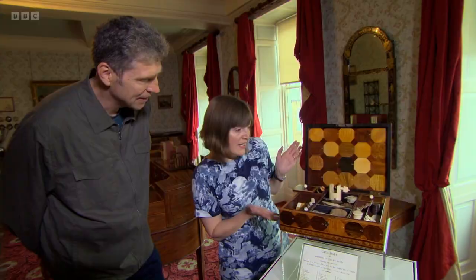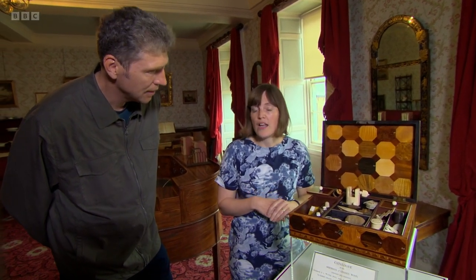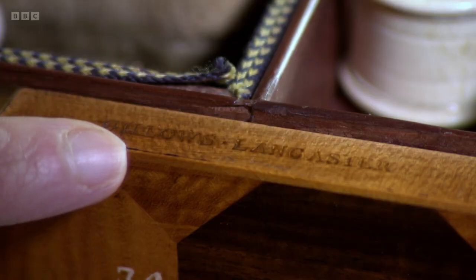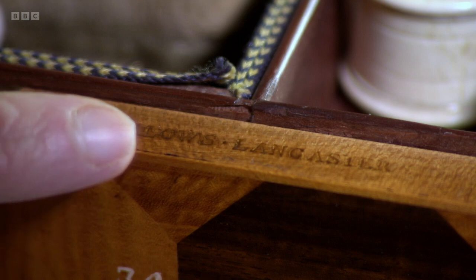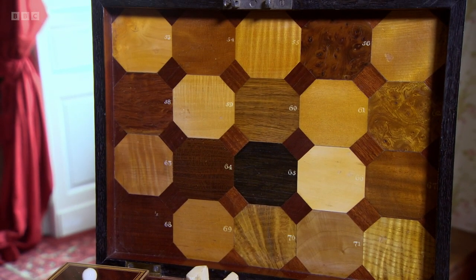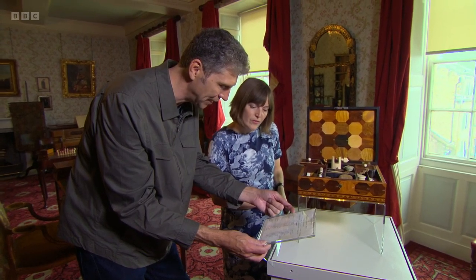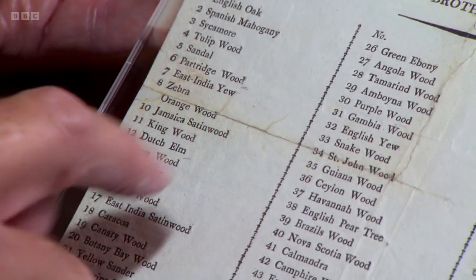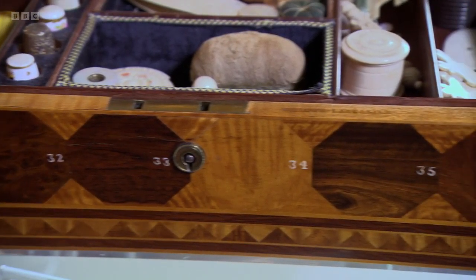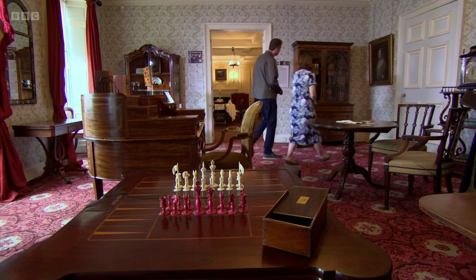This beautiful ladies' workbox is a very, very fancy sewing box from 1808, made by Gillow's, and if you look closely you can see the Gillow's Lancaster stamp at the front there. And this is a kind of specimen piece. It's got 72 different samples of wood from all around the world in it. Wow, it shows where the tentacles of trade are extending to. We've also got English oak here, Jamaica satin wood, East India satin wood, Botany Bay wood. It's coming from all over, isn't it? Yes. Ceylon wood. Is this mahogany?